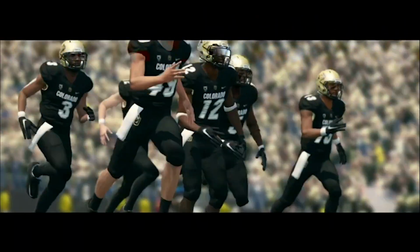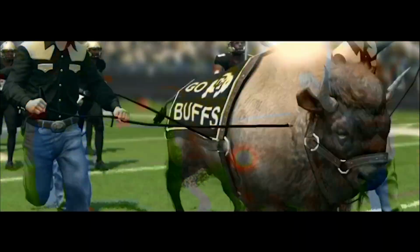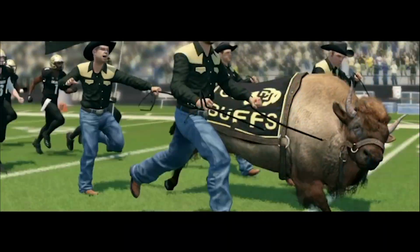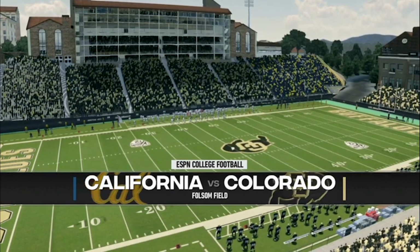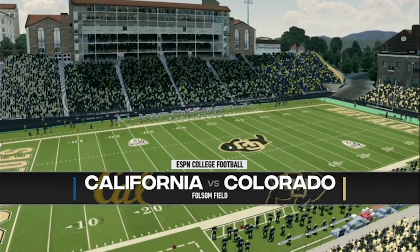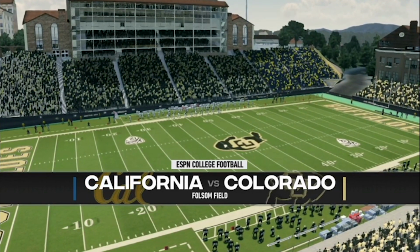Last game up today is between Colorado and Cal. I thought it was important that we go and take a first-hand look at what Deion Sanders is doing with these boys from Boulder and see just how much this team has changed, and what better way than to see them against an old conference foe. Cal is now in the ACC and Colorado's still in the Pac-12, but there's still a lot that could be gained from seeing this one.